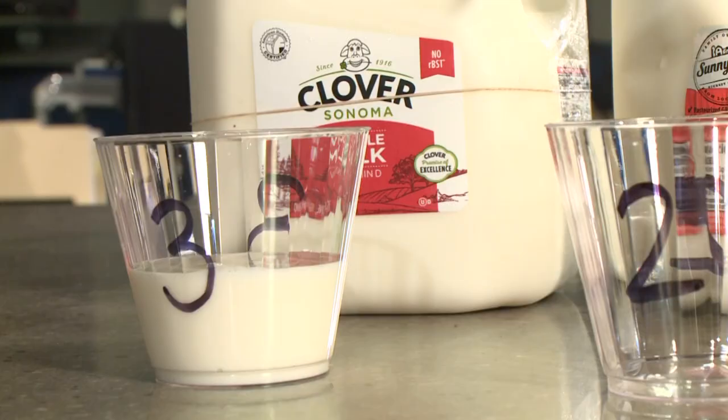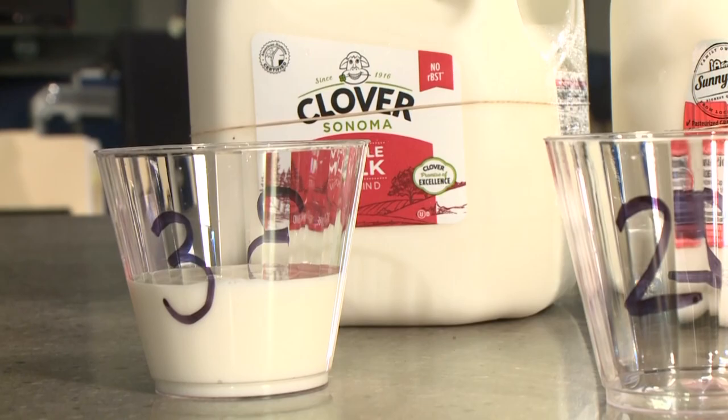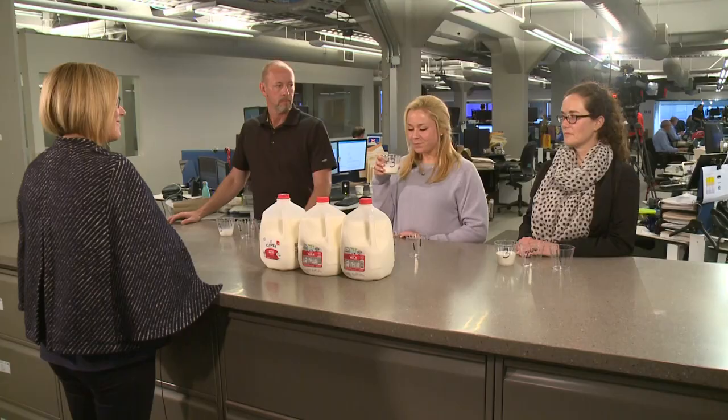Sell-by date is the typical one that's on there. Dr. Philip Tong is with the California Creamery Association and says the sell-by date is the industry's voluntary standard. This tells the retailer that that product should be sold at the store by that date, and typically milk would still be good if kept cold 5 to 7 days after that sell-by date. That would explain why our Clover milk still tasted good 1 week after the sell-by date.